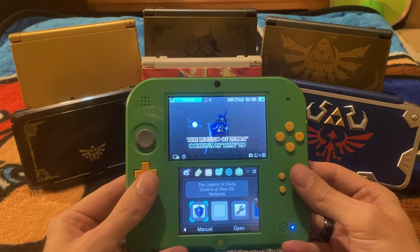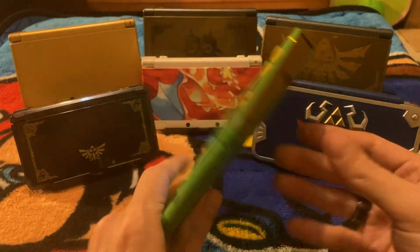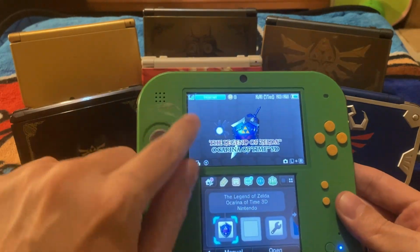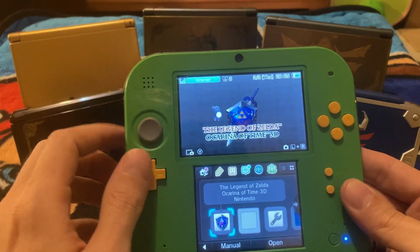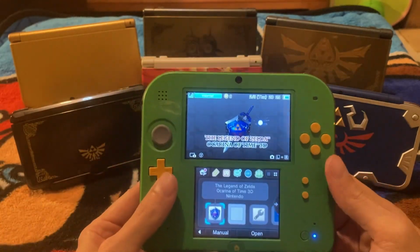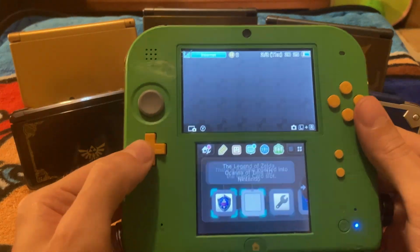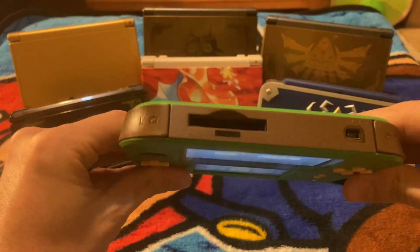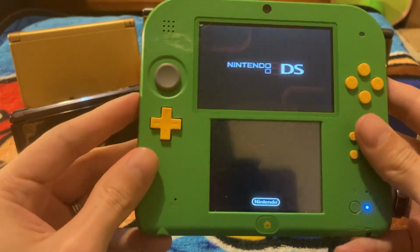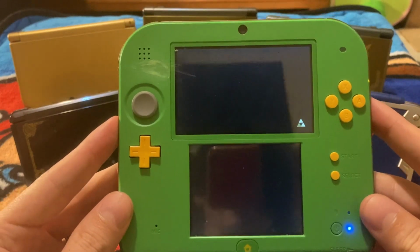So I picked this one up pre-owned, and as you can see, it's kind of got some scuff on it. It has been played with, it has been loved. I might change out the screen here in the future, because this screen is a little scratched, but the screen in the back, I've already taken it apart, it is still perfect. What I'm going to do here is go into the system settings. As you can see right here, there is nothing inserted into the game card slot, and this is the game itself. I'm just going to boot that up really quick, play the title screen, and then jump right out of it.